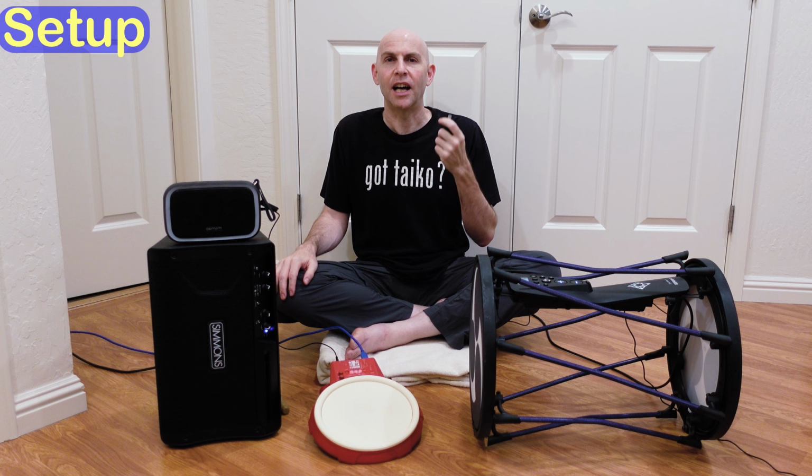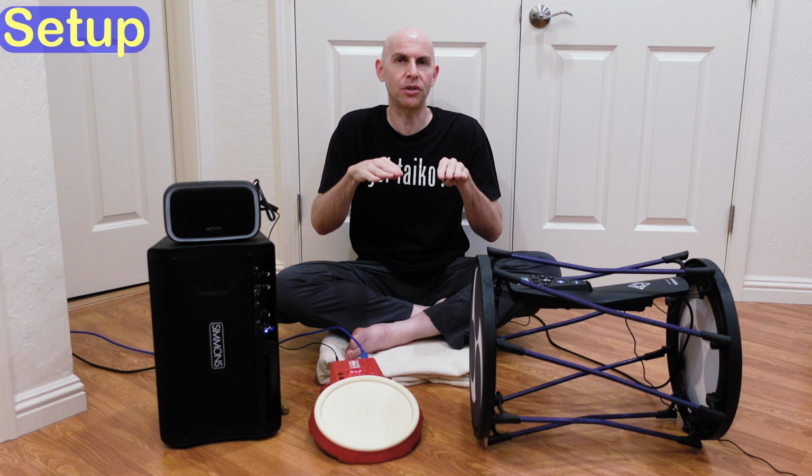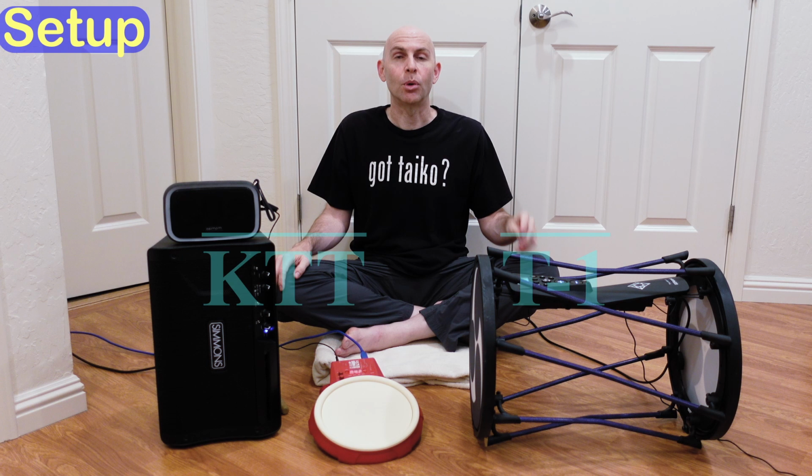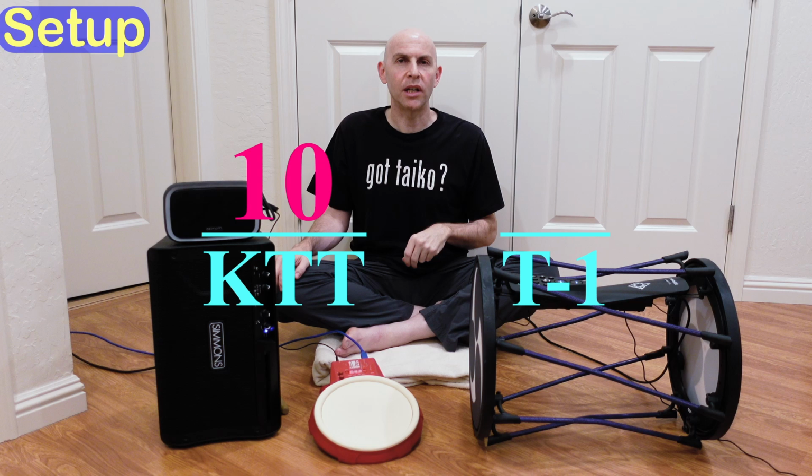uncomfortable, I really, really never want to take this thing down and have the two heads separate like I might be able to. Or if I'm going on a trip and I want a compact arrangement before I put them back together, I never want to do that, which is unfortunate because I think it might be fun to have that kind of versatility. So as far as setup is concerned, Timbre Taiko gets a 10 out of 10, super easy. Taiko 1 gets a 6 out of 10, mainly because of the difficulty with the drum key.